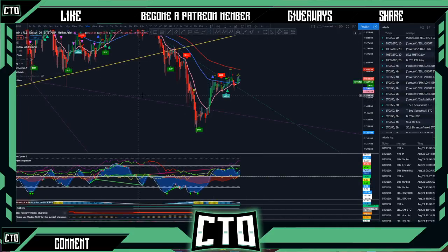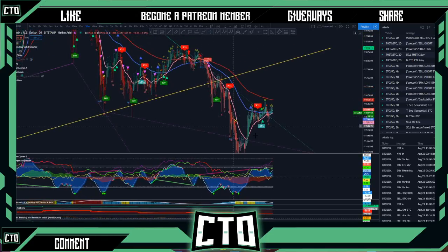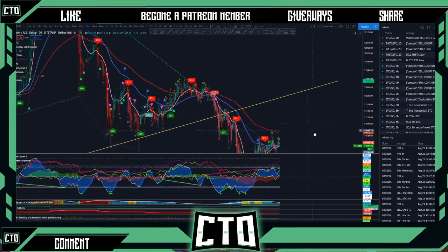On the 30-minute time frame, you can start to see our EMAs are wanting to cross back to the upside, maybe the 13 crossing above the 50 as of right now. We probably want to see a little bit bigger of a cross to indicate that we could start to rally up higher.